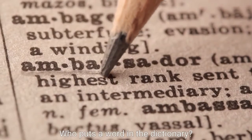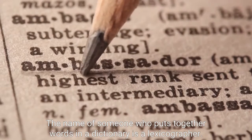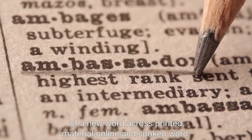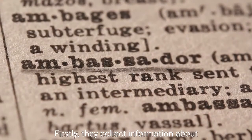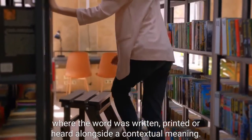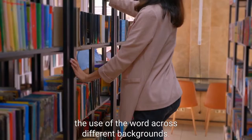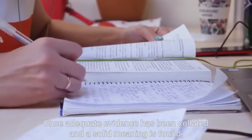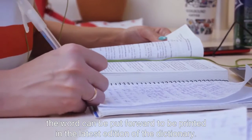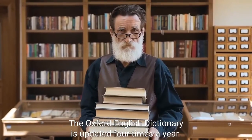Who puts a word in the dictionary? The name of someone who puts together words in a dictionary is a lexicographer. A lexicographer will monitor the usage of a new word, across printed material, online, and spoken word. Firstly, they collect information about where the word was written, printed, or heard alongside a contextual meaning. From this, a database of research is created and researchers actively seek the use of the word across different backgrounds. Once adequate evidence has been collated and a solid meaning is found, the word can be put forward to be printed in the latest edition of the dictionary.